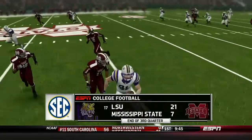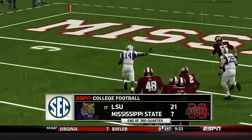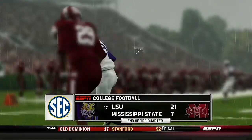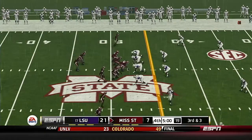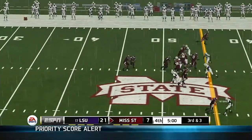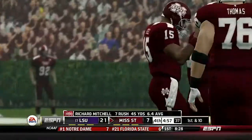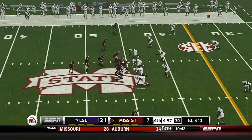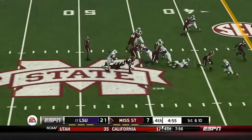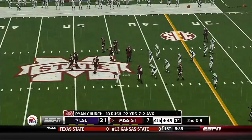And this is still anyone's ball game as we head into the final quarter of play. 21-7, Tigers. All right, we're just about set to start action here again in the fourth quarter. Fourth down, keep 15. Mike 22 gets out to about the 45-yard line. At the 44. That brings up second and nine.